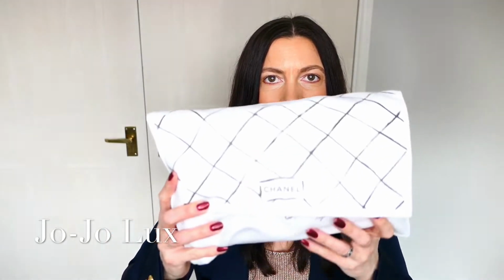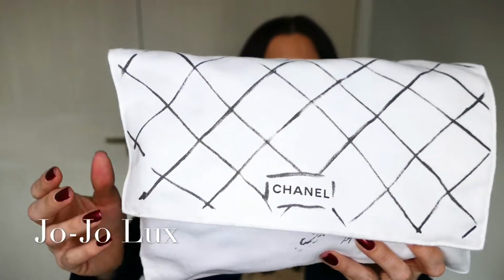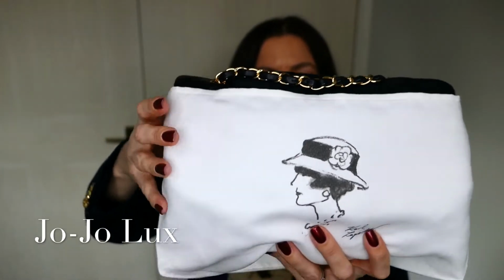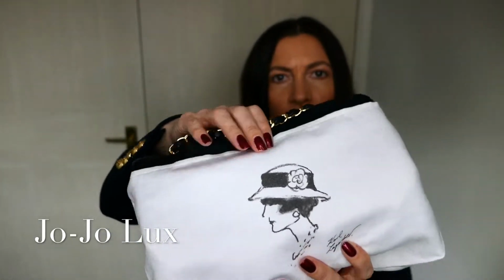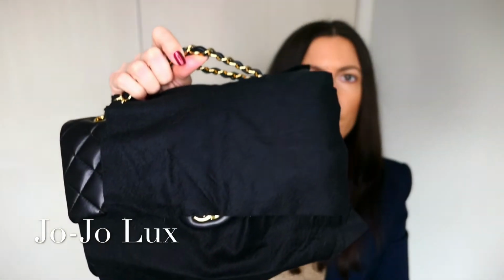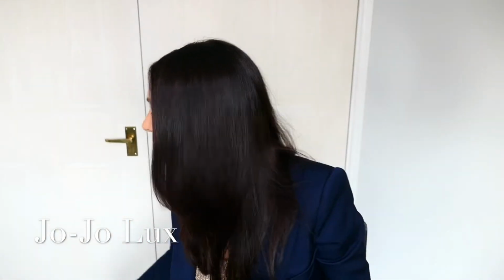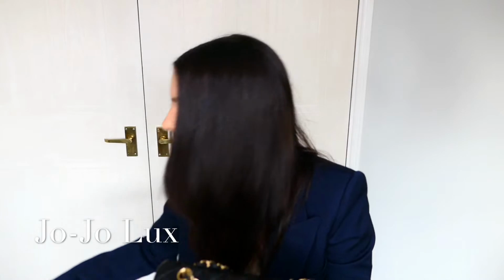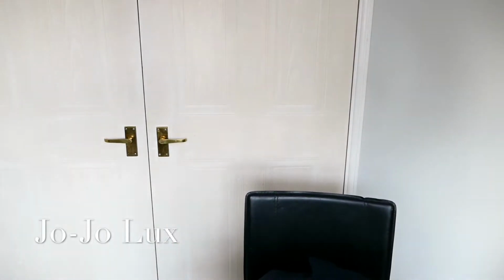Second is the classic flap, which comes with this dust bag. You open it up, lovely picture of Gabrielle Chanel there, and there we have a very well stored, covered in felt, classic medium large flap. Right, let's take this off. I always say I look after my bags. You can see I genuinely do store them very carefully. She says, dropping the felt and nearly wheeling over it with a wheelie chair.